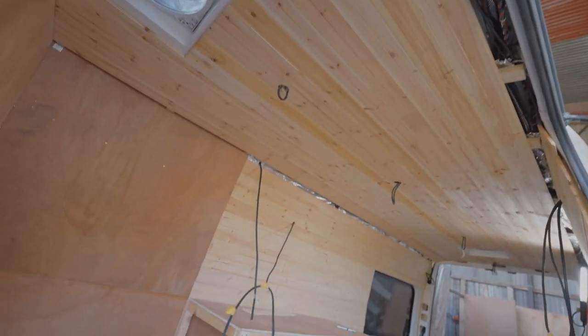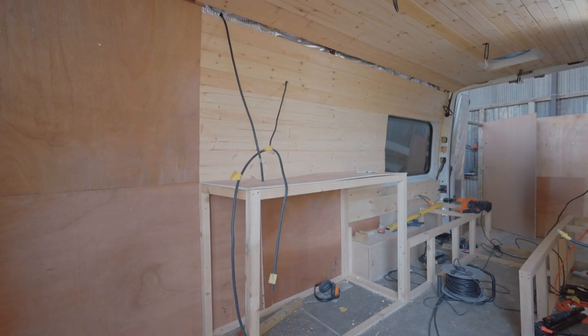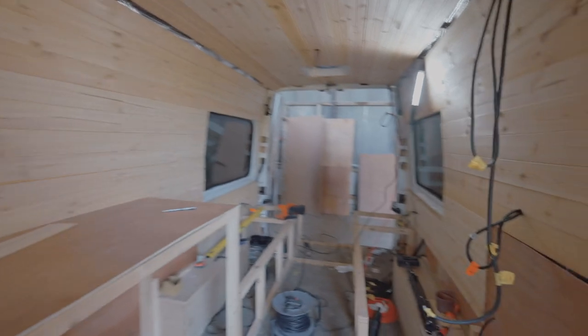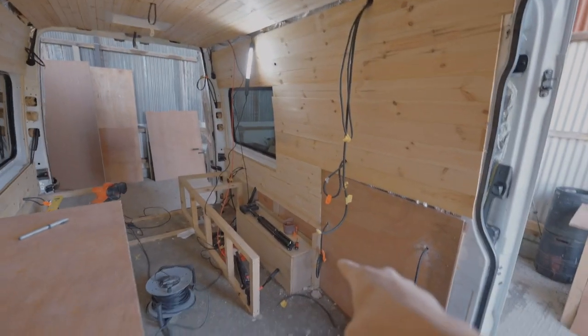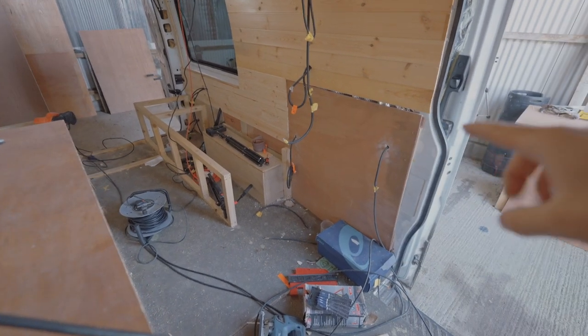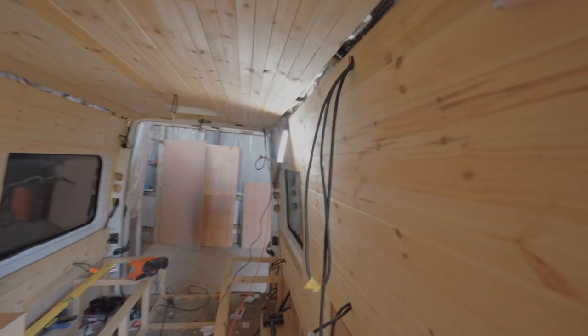So we got our tongue and groove finished on the roof pretty much. Also finished it on the sides. That's what the other side's looking like now. So what I'm gonna do is, I think today I'm gonna build my countertop here where the cooker is gonna go. I'm also gonna try and get this corner piece finished here.